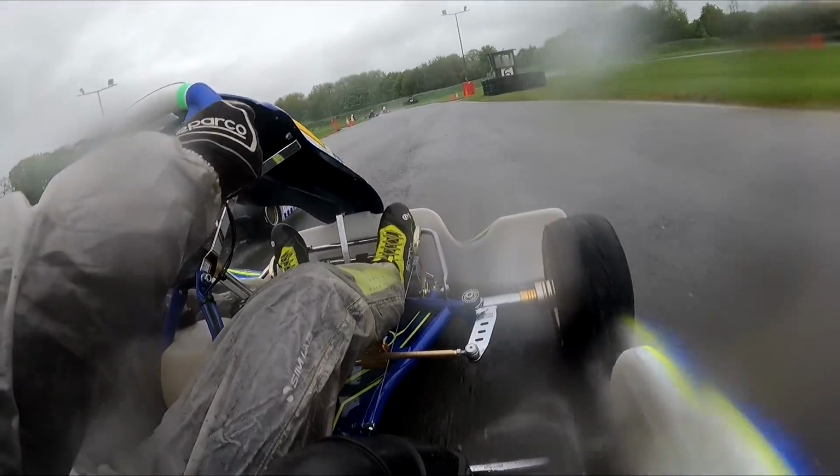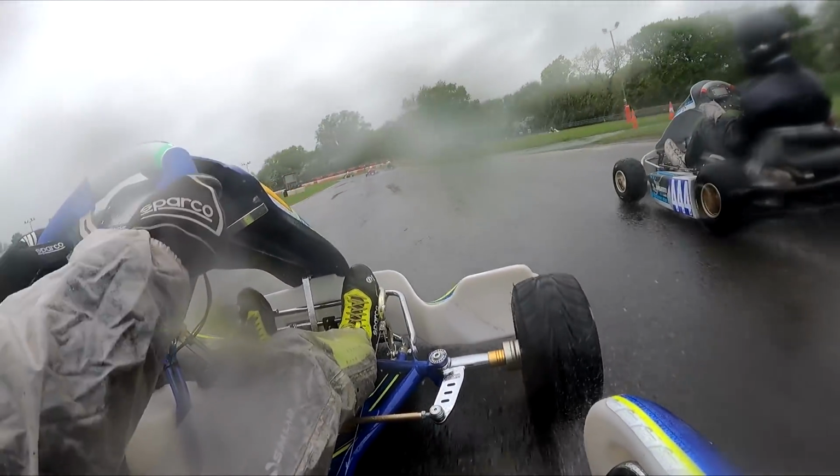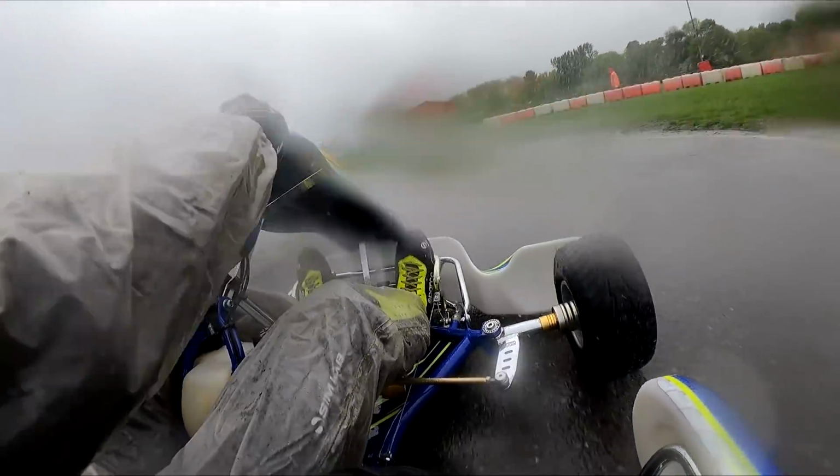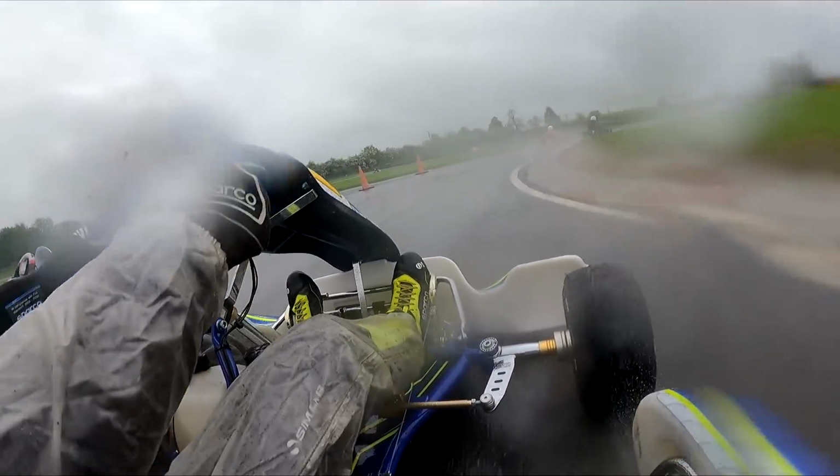We found ourselves in a little battle here with number 444. Looking around the outside, not quite going to go for it there. I suppose just remembering what happened on the previous session going wide. Go up the inside here, but you go in that narrow and you don't get a very good exit. You see there, he gets the old switcheroo on me on the exit, gets the move done.